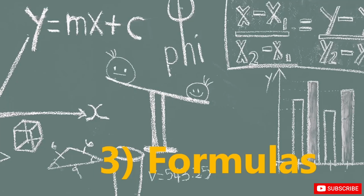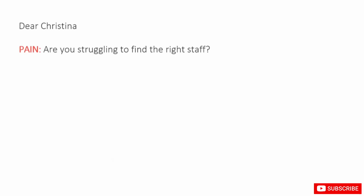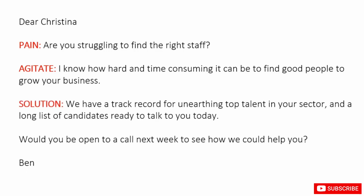Here's an example of an email using the PAS formula from a recruitment agency. Dear Christina, are you struggling to find the right staff? That's the pain. Then I agitate it. I know how hard and time consuming it can be to find good people to grow your business. And then I'm ready there with the solution. We have a track record for unearthing top talent in your sector and a long list of candidates ready to talk to you today. This works particularly well because people will do almost anything to avoid pain.